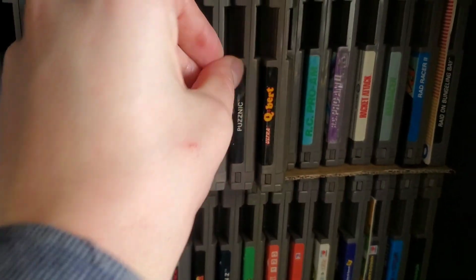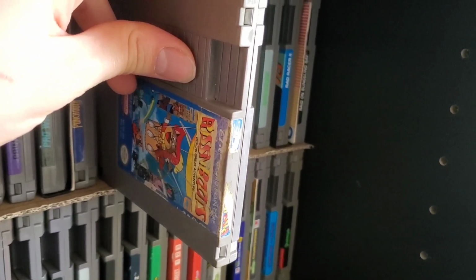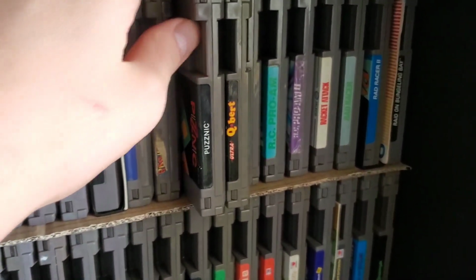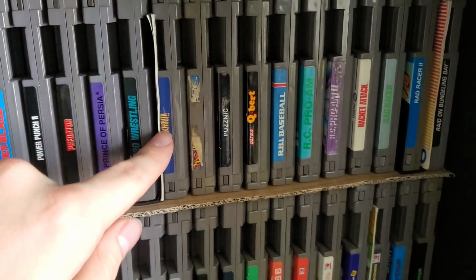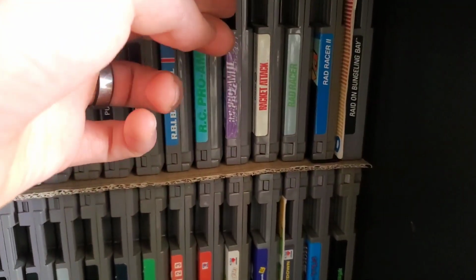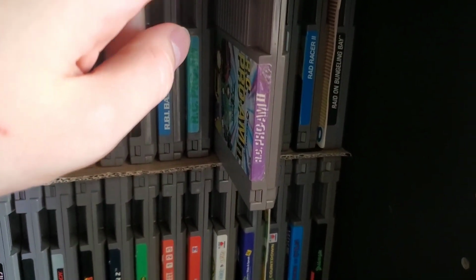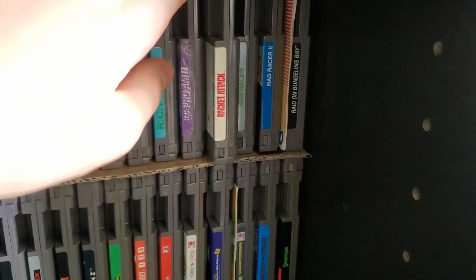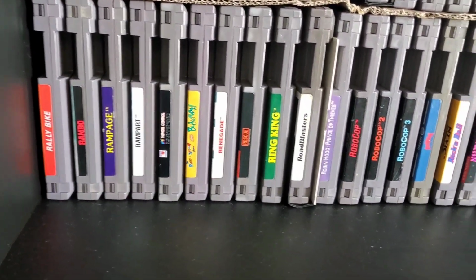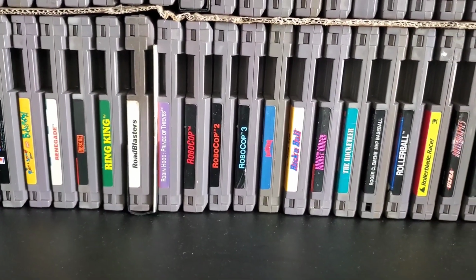This is my really crappy copy of Puss in Boots. I just had to pull it out and show you because I had no idea what it was because the end label was just wrecked on it. RC Pro-Am 2, which is pretty tough to find. So I'm very happy I've got that. Next row down, I have all three RoboCops.